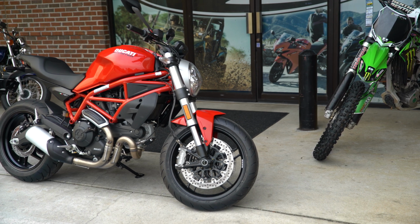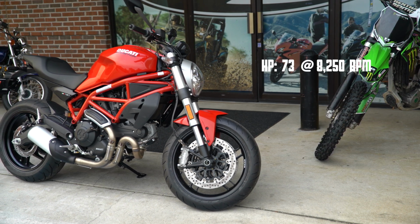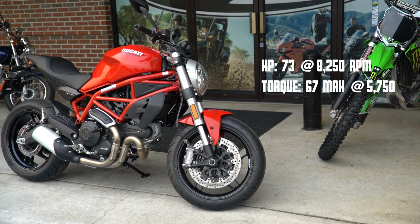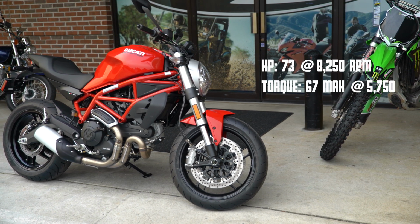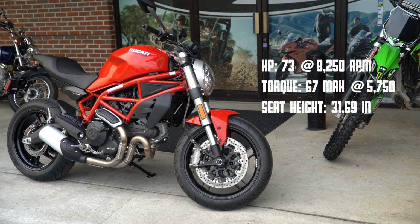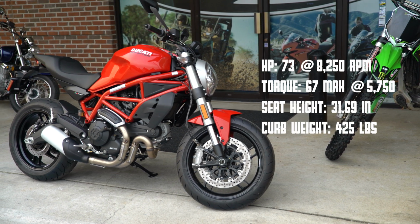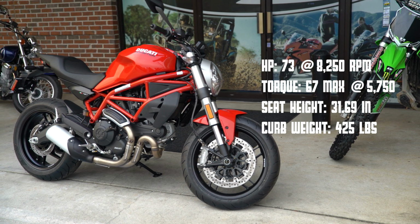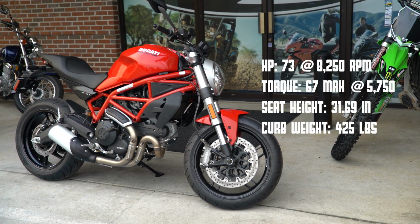The Monster 797 is pushing 73 horsepower at 8,250 RPMs, and has a torque value that maxes out at 67 at 5,750 RPMs. It also has a seat height of 31.69 inches and a curb weight of 425 pounds. And that's great and all, but let's take a look at some specs of other bikes in the same class.